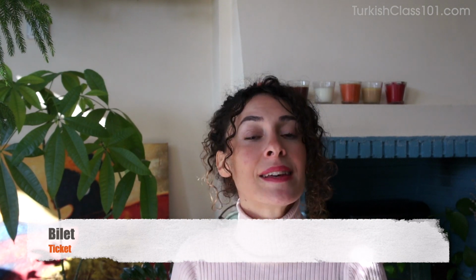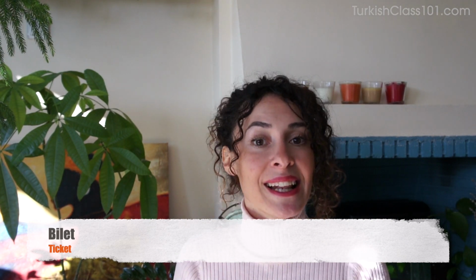And I didn't talk about the book fees, but it can start from 10 Turkish liras. It can go to 50, 60 Turkish liras if the book is really high quality with pictures, with good quality paper and hardcover. And I think we forgot the ticket. The ticket is bilet.